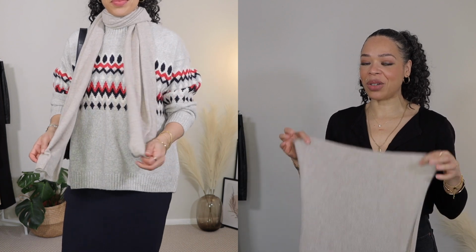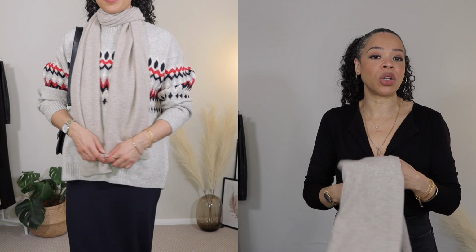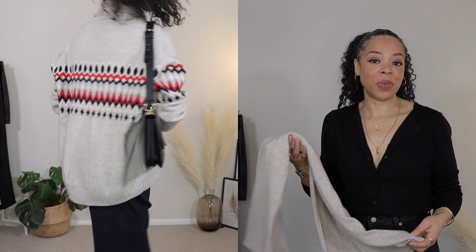Of course, I'm not saying go ahead and buy cashmere. If it is a little bit above your budget, you can always find something that is similar. Wool is just going to be a little bit more affordable. It will keep you warm when it's cold and it won't overheat you if it's not that cold, if that makes sense. So a beautiful piece that will make you feel and look luxurious.